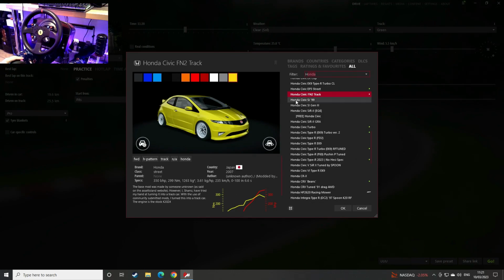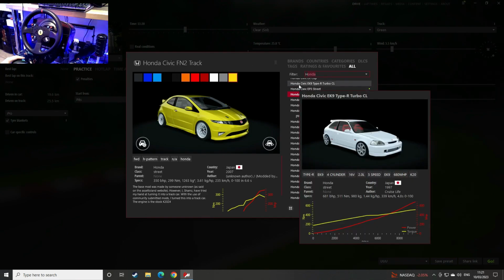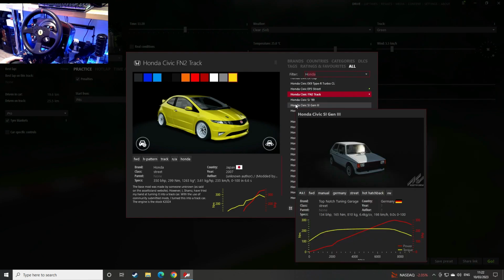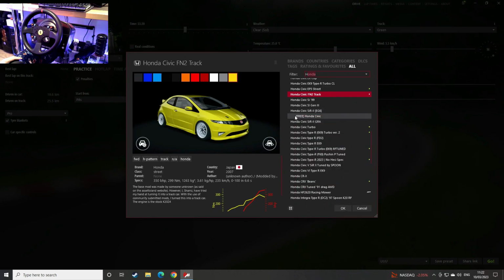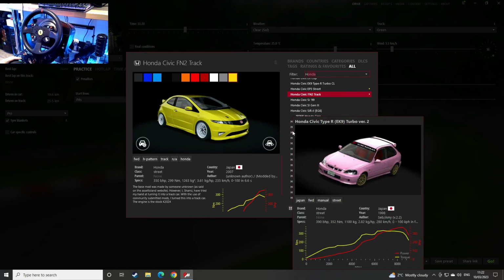Alright, which one was it I was looking at? I think it was the, if I can remember rightly, I can't remember. Ah, hold on, wait a minute. It could be this one. This one is turbocharged, but I don't think it was this one I was looking at. Oh, one second. We'll get to it. I think it's a bit further down the list. Oh man, we got some nice Hondas in here, bro. I'm telling you.